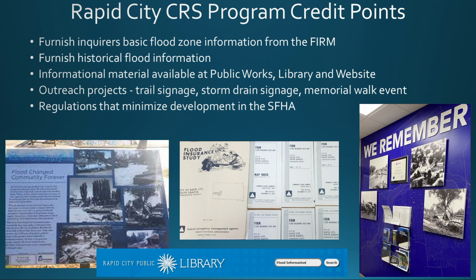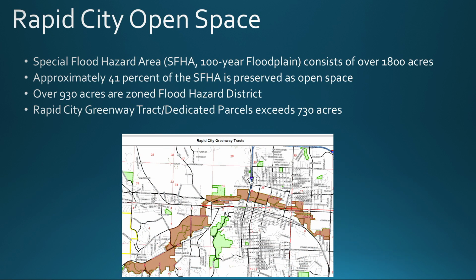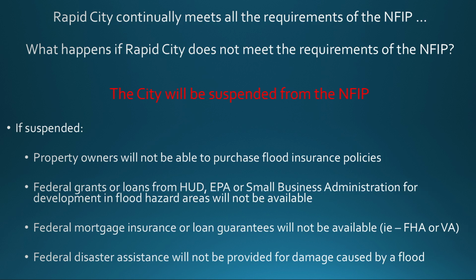In addition, our ordinance minimizes the development in our floodplain. The city receives many CRS credit points for preservation of our open space within the floodplain. The 100-year floodplain consists of over 1,800 acres, and approximately 41% of that area is preserved as open space. Over 930 acres are zoned flood hazard. That is an amazing number in comparison to all the other CRS communities across the United States. Rapid City has adopted FEMA flood maps.